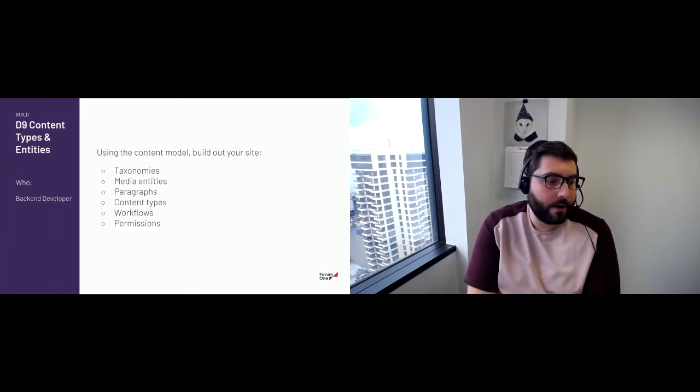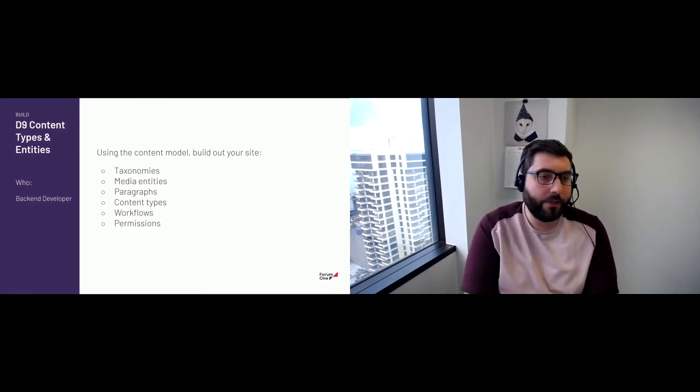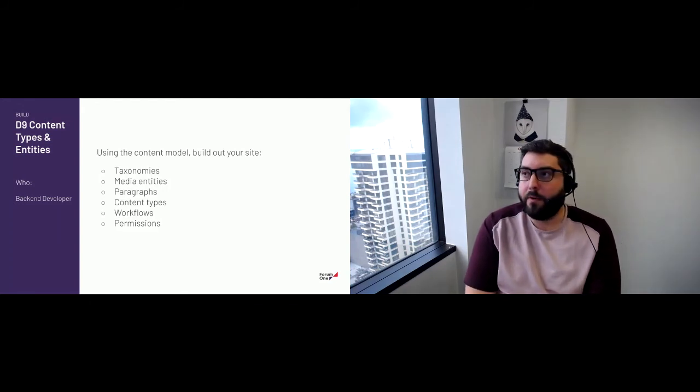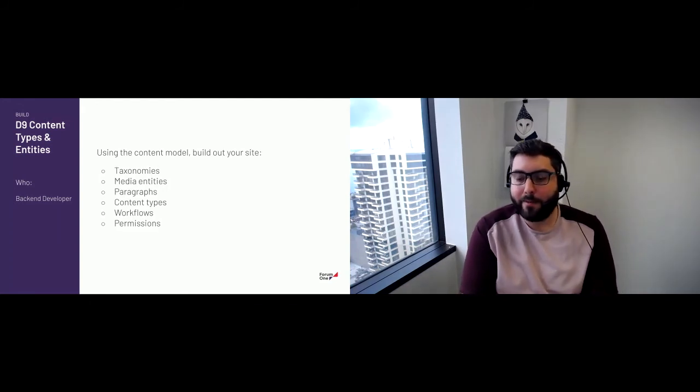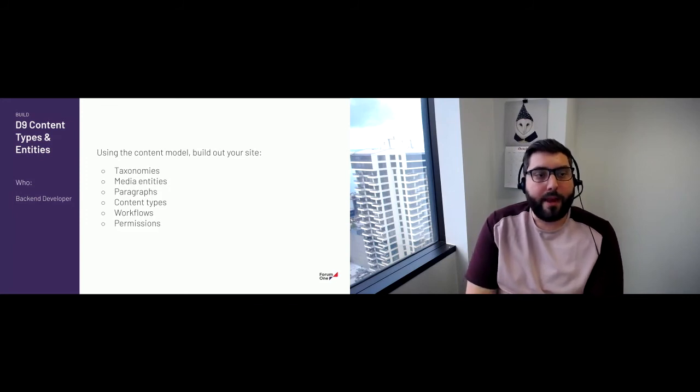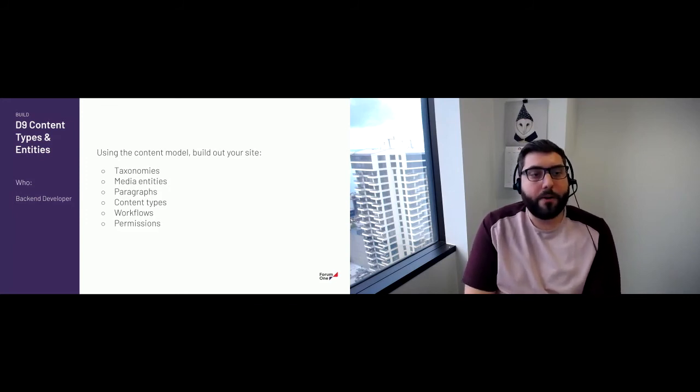I'm a big fan of paragraphs because it allows a component-based approach to your site building. And what I mean is you can have different building blocks that you can mix and match on the page, so you're not stuck with one specific page template for each content type. And then after you've got your paragraphs created, then you can create your content types.